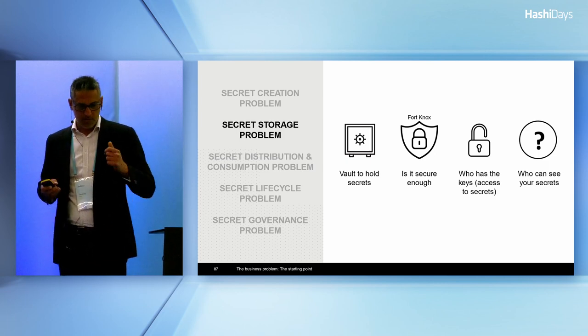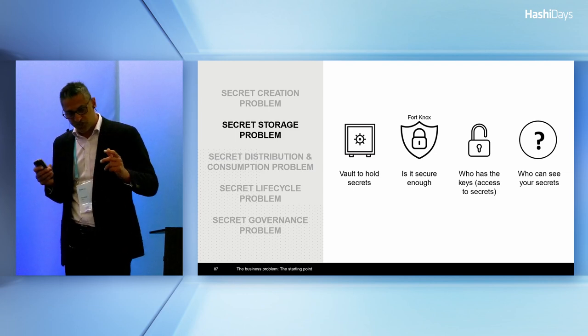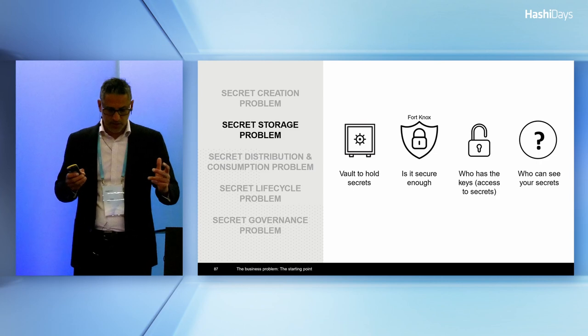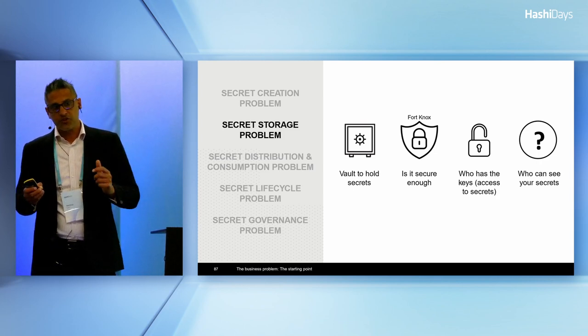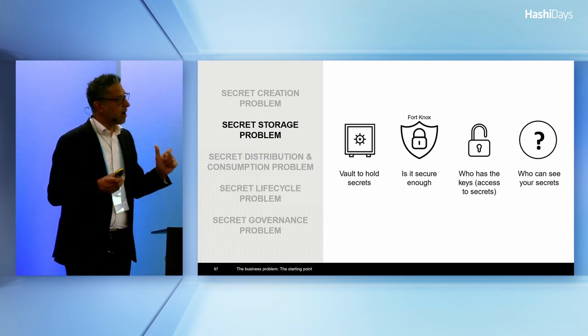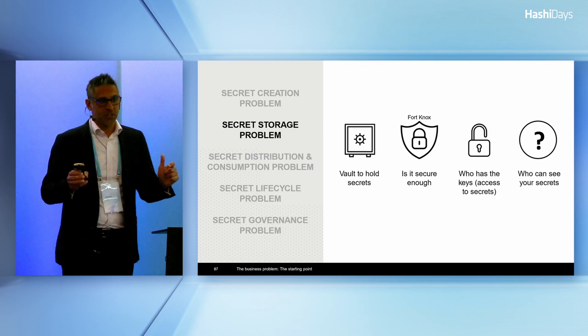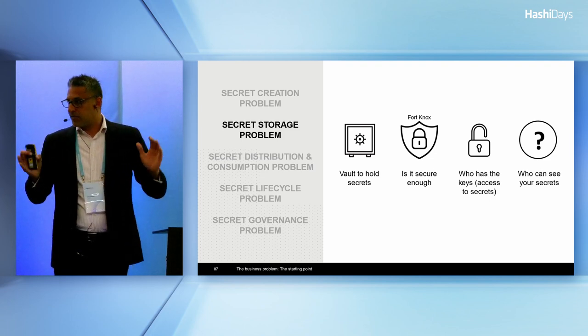And then you have to answer questions about who has the keys and the access to the secrets, and how they are consuming those secrets. Are the secrets being seen by somebody that's not allowed to see them? And that moves us into the governance issue.